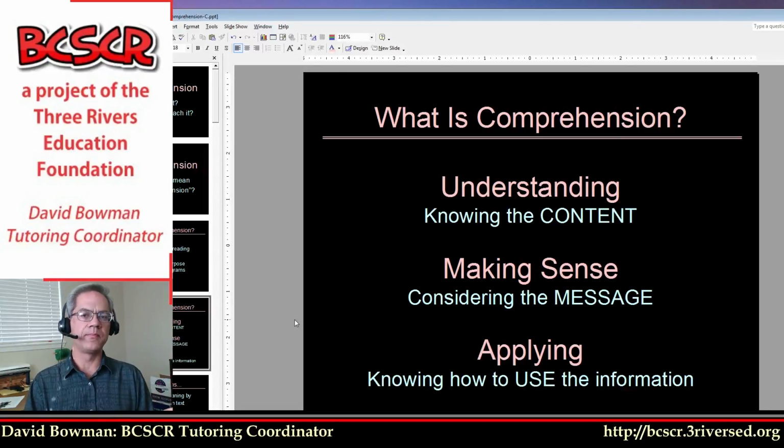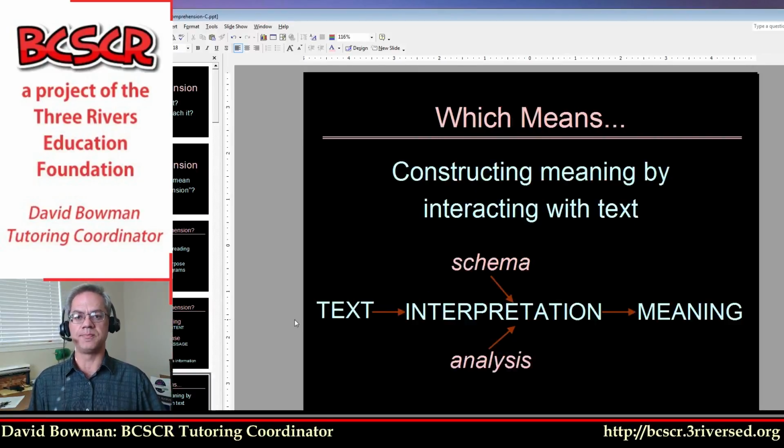And then finally, once we have done that, what do we do with the information? What is the value of the information? How are we using or applying the information? And that's the third skill set. So when we're talking about reading comprehension, we're really talking about the development of all three skill sets. And when we talk about effective instruction, we need to make sure that we're helping kids to develop each of those individual skill sets within reading comprehension.